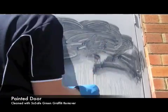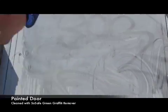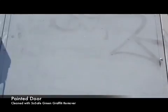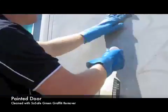Once the graffiti has released from the door, wipe the surface with a wet rag to stop the graffiti remover from penetrating the underlying paint. There may be a slight shadow underneath.